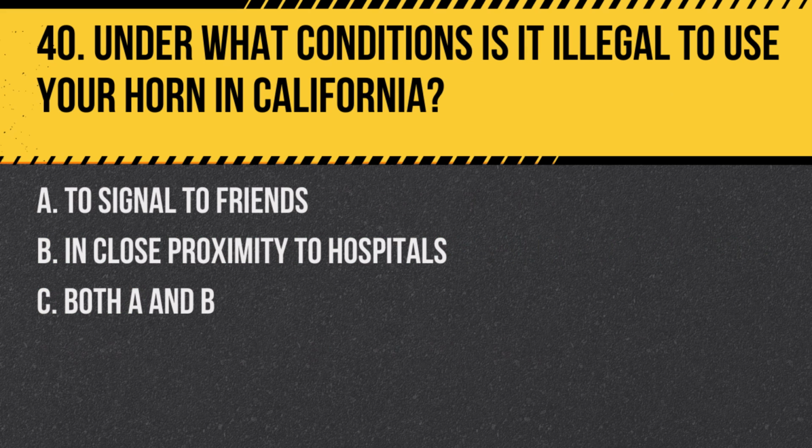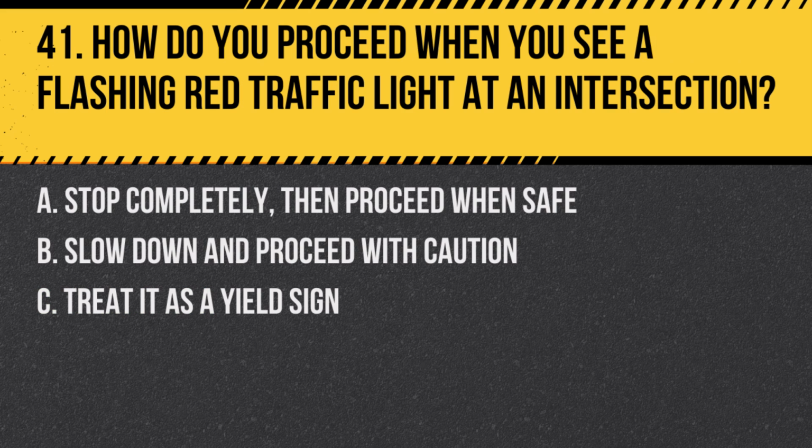Question 40. Under what conditions is it illegal to use your horn in California? A. To signal to friends. B. In close proximity to hospitals. C. Both A and B. Answer: C. Both A and B. It's illegal to use your horn unnecessarily, such as signaling to friends or in areas where noise should be minimized, like near hospitals.